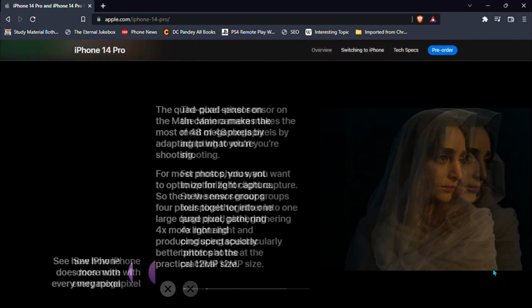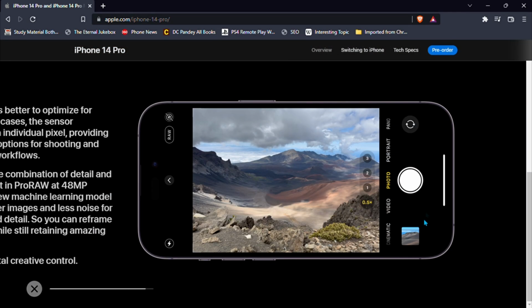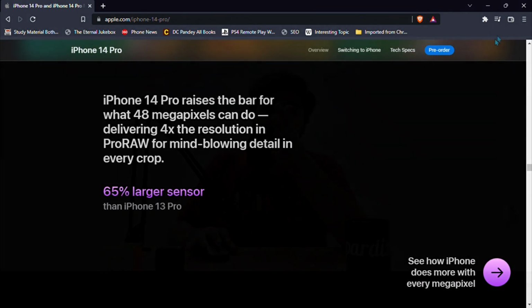You can shoot at 4K up to 60. You have cinematic mode, action mode, HDR with Dolby Vision, macro video recording. You have ProRes video recording up to 4K at 30 FPS. You also have stereo recording and the same TrueDepth camera as in the iPhone 14 and 14 Plus, which also helps in your facial recognition.